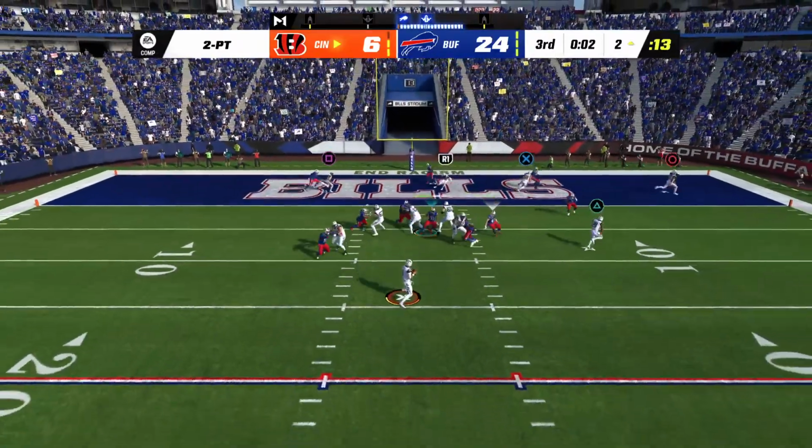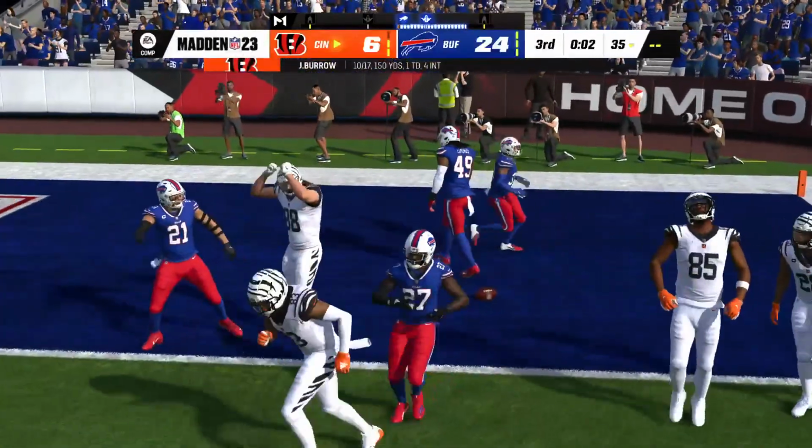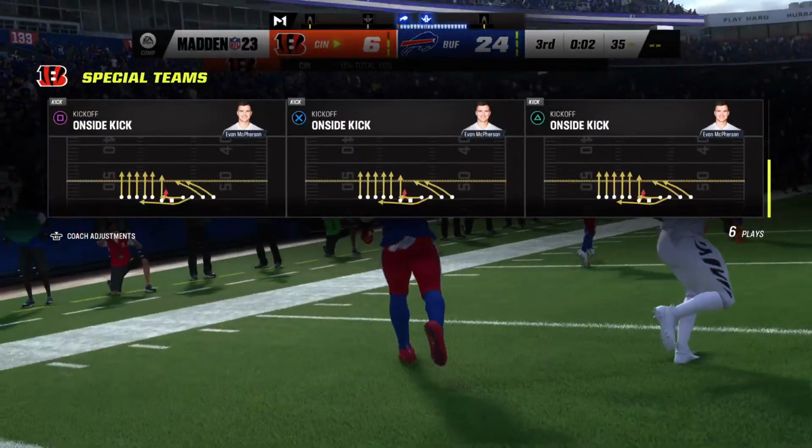Burrow's going to look to throw for it. And it's incomplete. So unable to throw it in for two from the two.